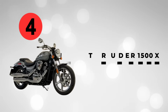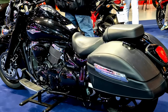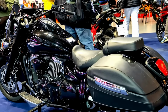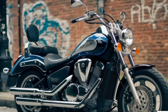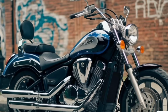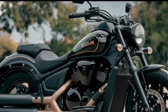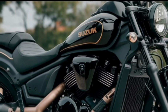Number 4. Suzuki Intruder 1500X. There's something about the return of a legend that grabs your attention before the engine even fires up. That's exactly what Suzuki has done for 2025 with the rebirth of the Intruder name, now wearing a sharper suit, sitting lower and hitting harder than it ever has before. This isn't some badge-swapped leftover from the Boulevard series. The Intruder 1500X is a from-the-ground-up re-engineering effort meant to give heavyweight cruisers a punch in the gut and a reminder of what Japanese muscle really looks like.